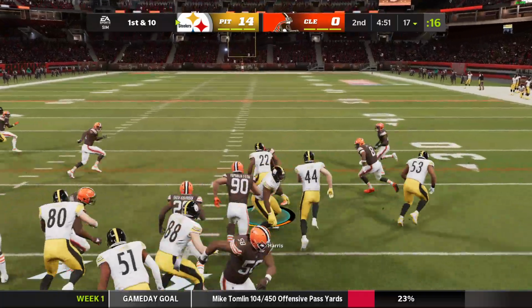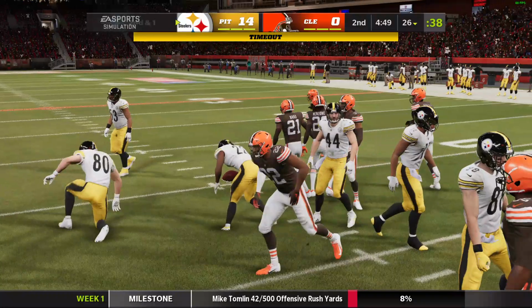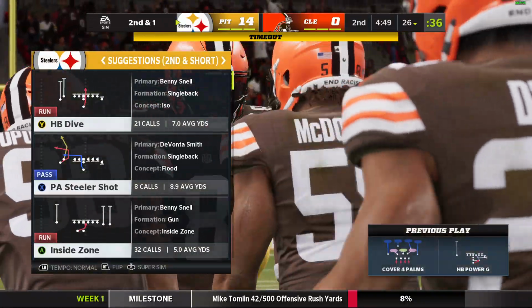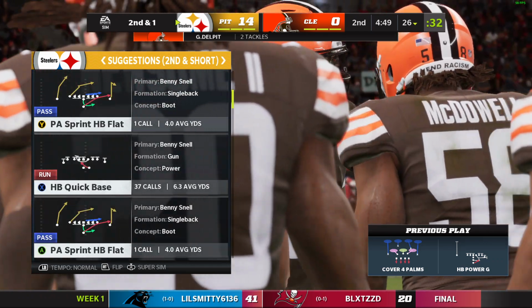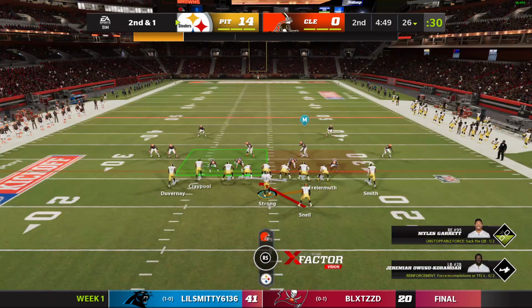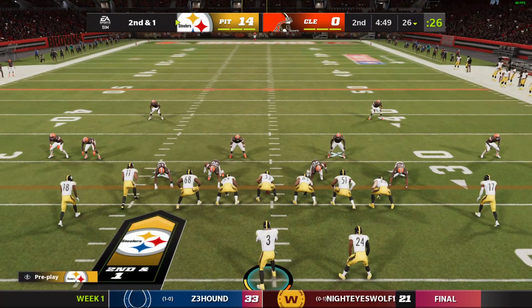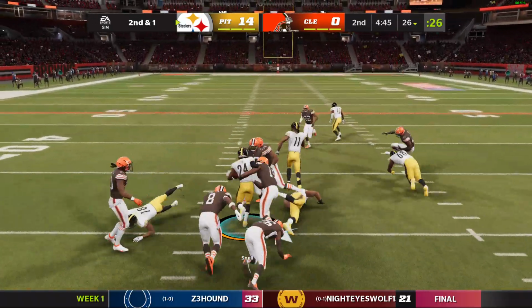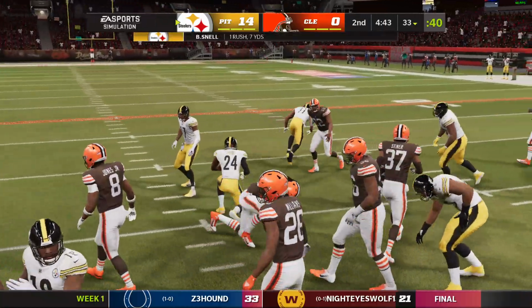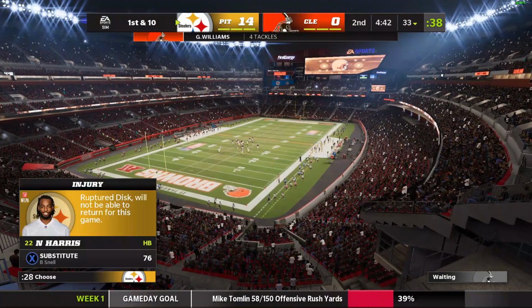They'll try the right side with Harris. And he's going to get a solid gain of 9 before being brought down. 2nd and right at a yard. Now the man from nearby Columbus, Ohio, Benny Snell. And this is going to be a Steelers first down as he'll take this up to about the 33-yard line.